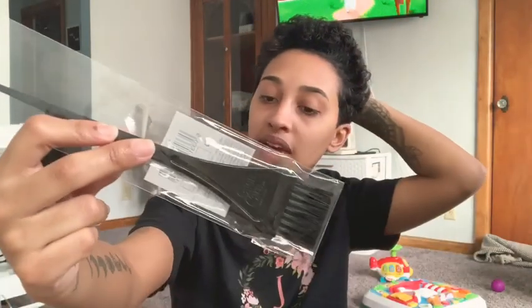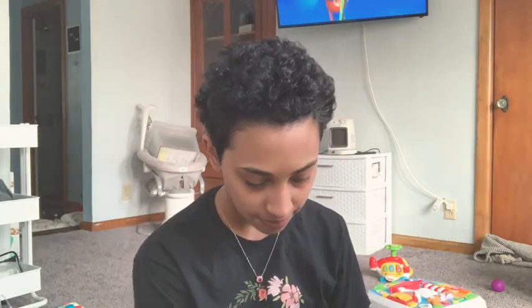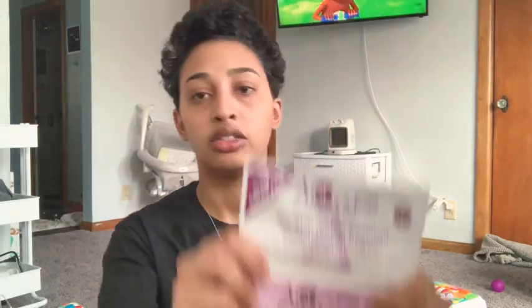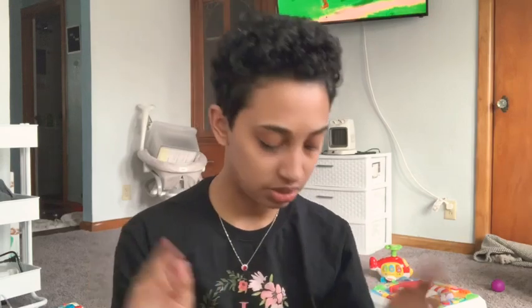I have one, but I did my grandma's hair purple, and there was still purple all on the brush. I'm pretty sure you're supposed to get new ones. Yeah, I'm pretty sure. But there's purple in it, so I didn't want to use it anyways. I got a two-step protein kit because I am bleaching my hair. I want to make sure that I'm putting all those bonds back in my hair to stop the breakage.